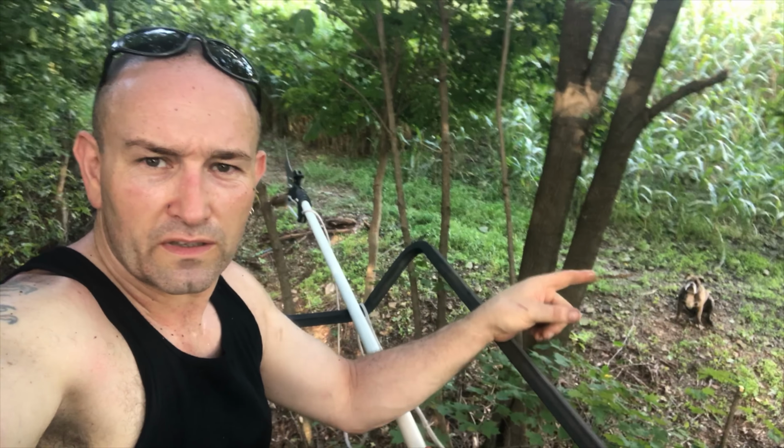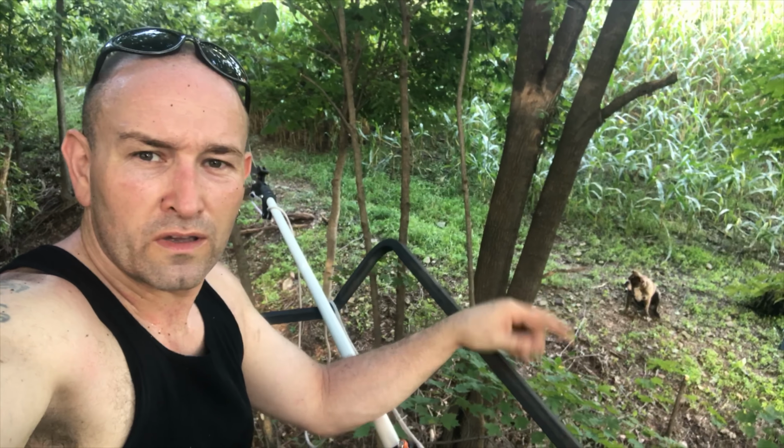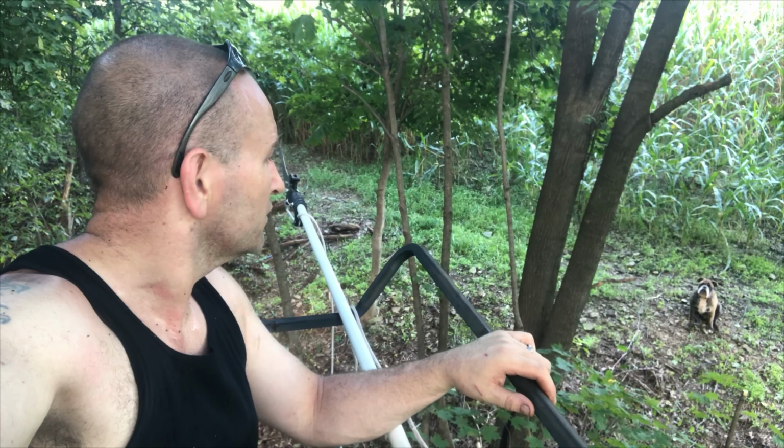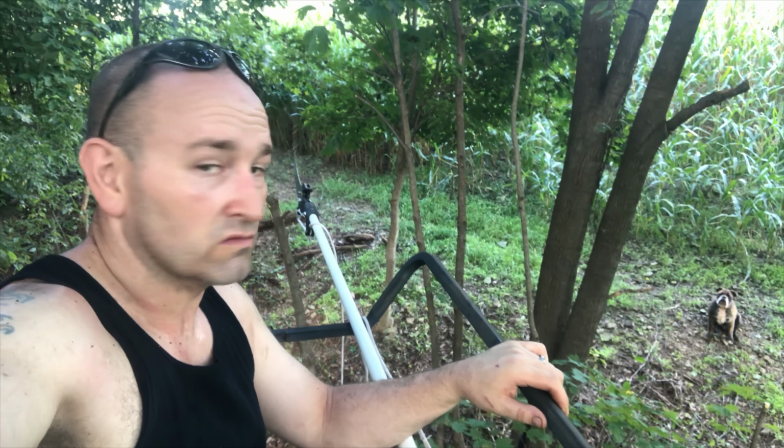Okay, my last stand. Look at. Sarge, what are you doing? You see any deer? Hunting dog. He loves waiting on the tree stands. You can see here's my last stand.